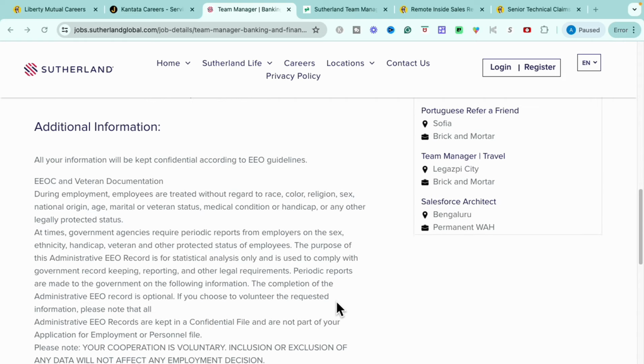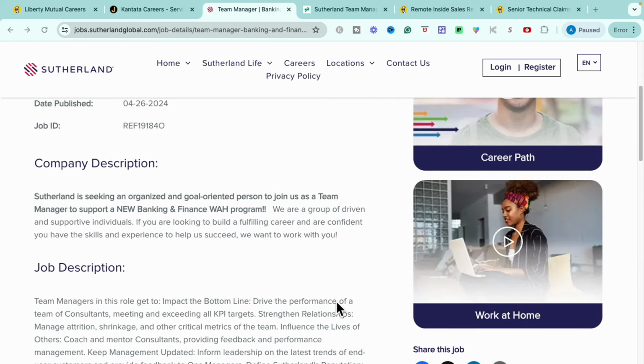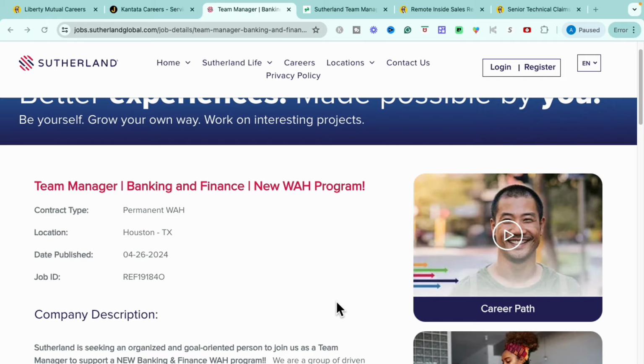So if you are interested in this role with Sutherland, the team manager role, head on over and get your application in.